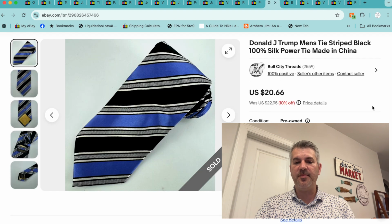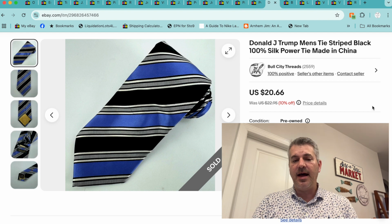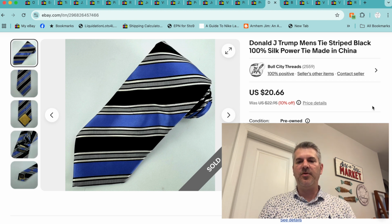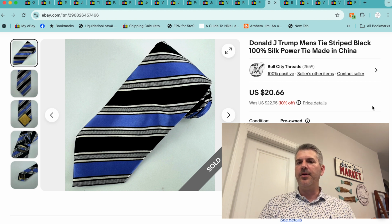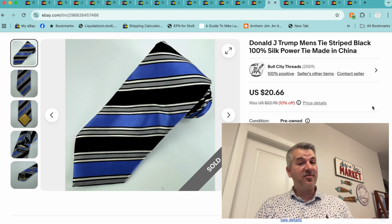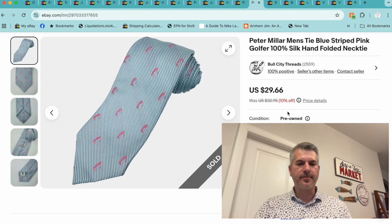Here we've got a Trump tie. This sold for $20.66. I would like to get more for Trump ties typically. This one in particular, I didn't think was quite the right fit with the purple stripe thing going on. You really want the blue and red power ties in those political colors with Trump. So I had this priced a little low, and it took 6 months to move, but I'm still happy to turn a buck or a $1.50 into $20.66, even if it takes a little while.